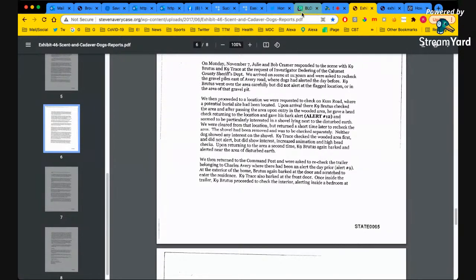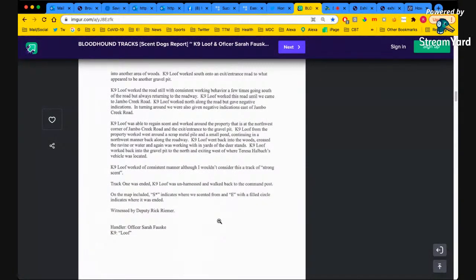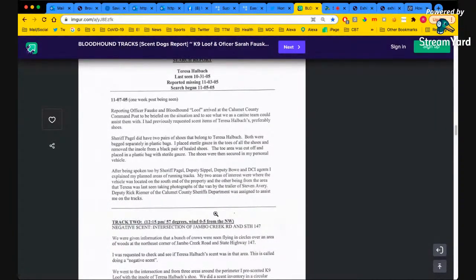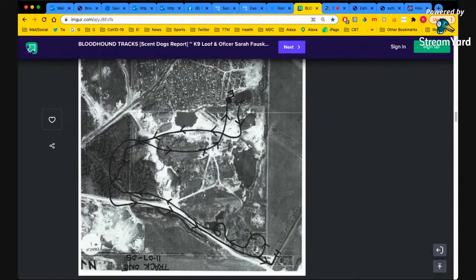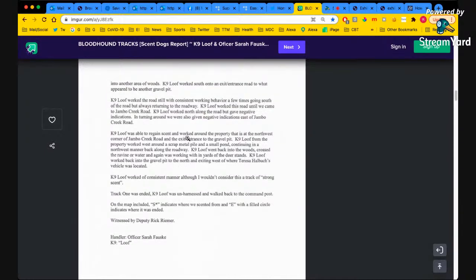So I think we actually looked. So this is the scent dogs. I know you guys have found some reports that I don't have as much fluency with. But I think if we look at the end of this report, let me see. Or maybe it's the start of the next leg. I'm thinking of a different place. Okay. So from here, they actually go to the negative scent.